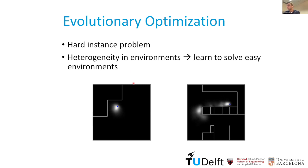So in this case, the left environment is super easy to find the gas source. It's dispersed in a somewhat more trivial way, so we just call this dispersion. Whereas here we have local optima and really complex obstacles. This is actually a really tricky obstacle to avoid. And this is what we call the hard instance problem.